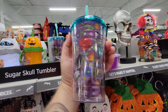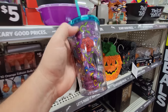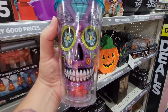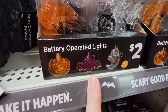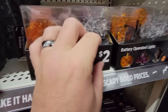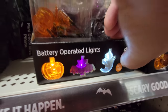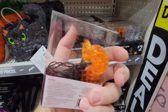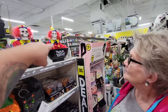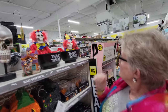This is like a Day of the Dead skull inside a cup. What the heck? How do they even do that? That is pretty cool. Battery operated lights. Look, we got a ghost and bats and pumpkins. Ooh, it's a try me. Yeah, look at that. How cool is that? You'd have to get really crafty to make something out of these. Like, reach up in there. You got to try to get the candy out of his bowl. No, the other bowl.